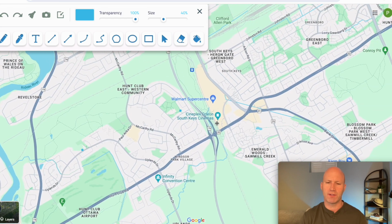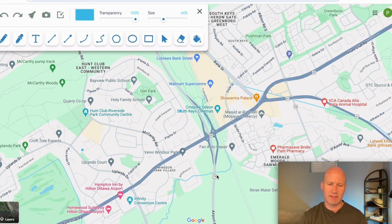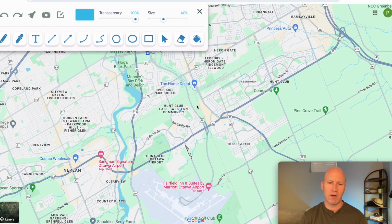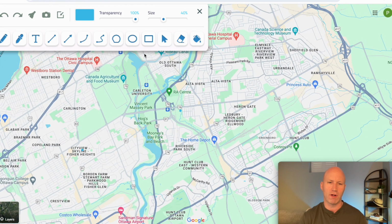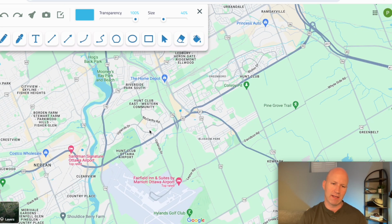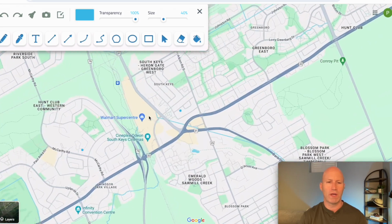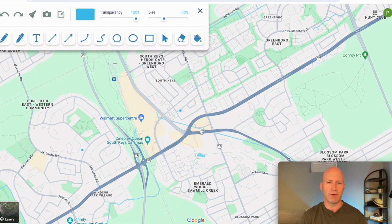And as we come across here, we come up to this sectioning divide here of Hunt Club. We have Hunt Club where we have the 79 Airport Parkway. This is the main airport parkway that eventually becomes Bronson Avenue as it runs into the city. And as it connects and disconnects the Hunt Club area from these detached homes, we get into South Keys area, which is this area here.